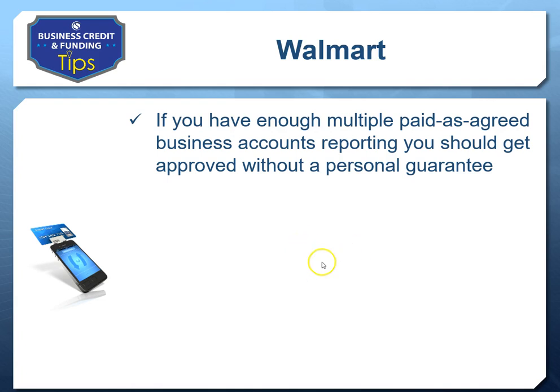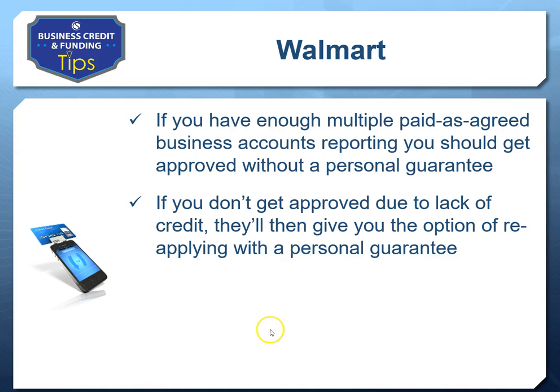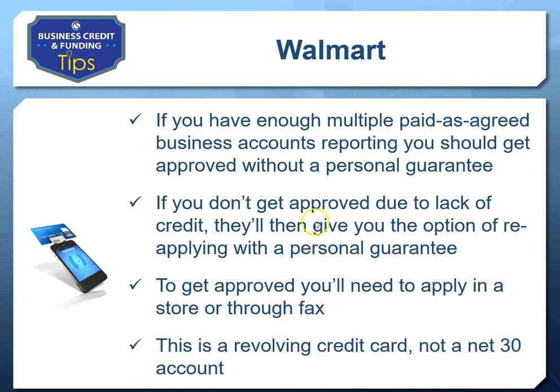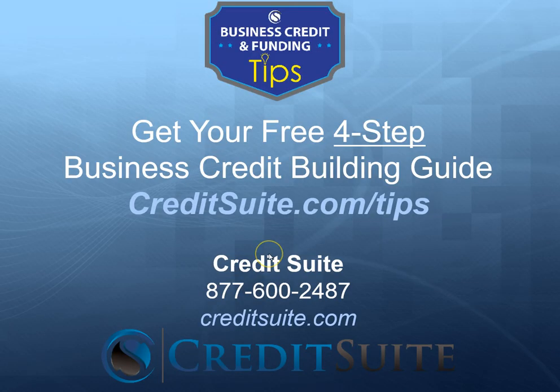Now, if you have enough multiple paid as agreed accounts, you should get approved without the personal guarantee. If you don't have enough credit established, they may require a personal guarantee if you want to get approved. So to get approved, you'll need to apply in a store or through fax. And again, this is a revolving account, so you could put a balance on the card and then pay minimum payments until the account is paid off in its entirety.